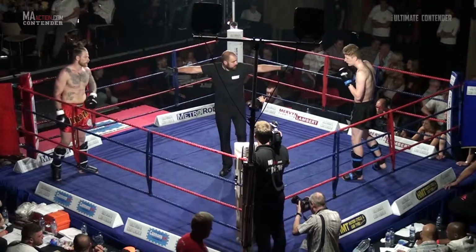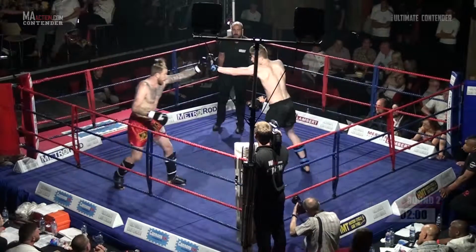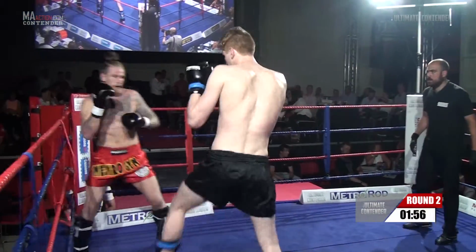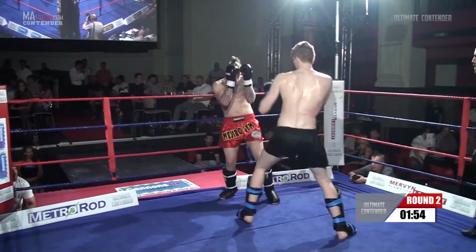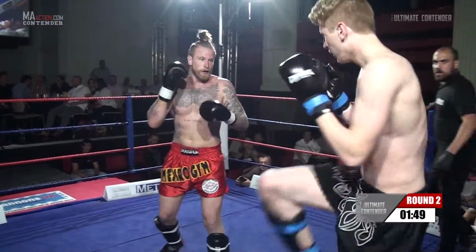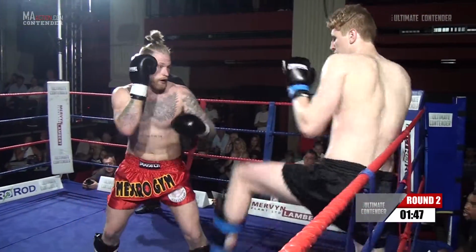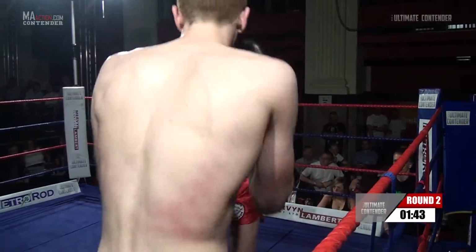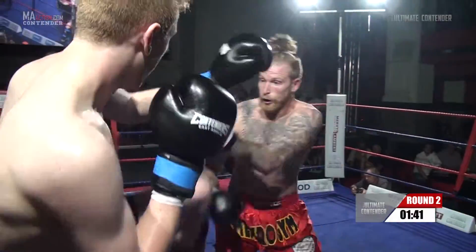And we're back, round 2. James Webb versus Olly Thompson here in our first bout of 4 in the 90-kilogram Ultimate Contender Tournament. Nice combination there by Olly. Now the talk of the locker room with Olly with regards to his skill, he's relatively new, but he's supposed to be a very skilled fighter. And a lot of people were expecting big things from this young man tonight.